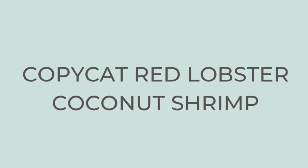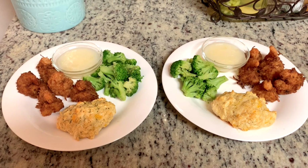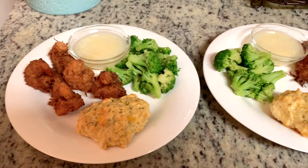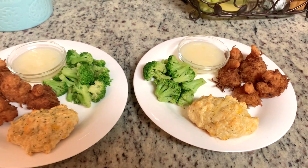For dinner this next night, I made Copycat Red Lobster coconut shrimp and cheddar bay biscuits along with some steamed broccoli. This dinner was delicious. It's part of an upcoming collab that will be coming out next week, so be sure to keep an eye out for that to see how I made this. I highly recommend you give this a try.